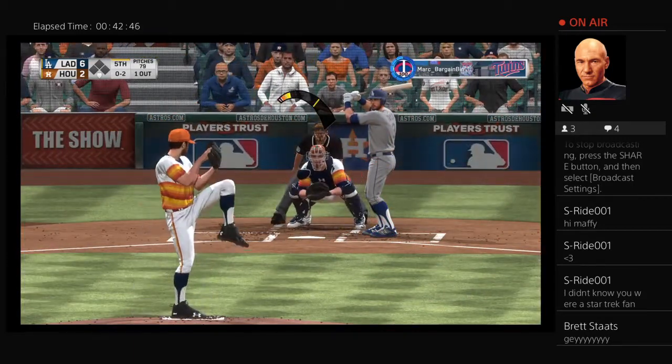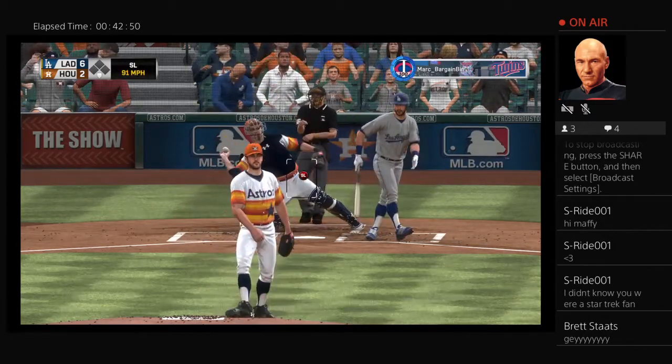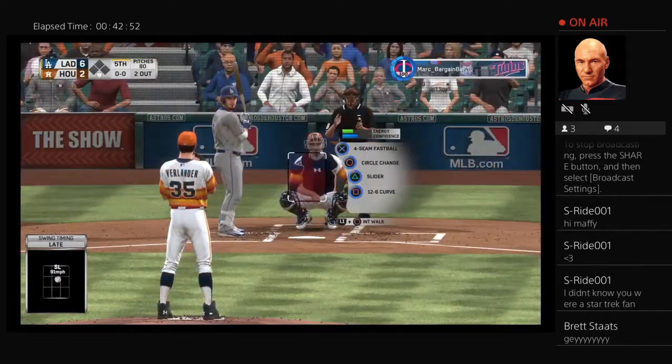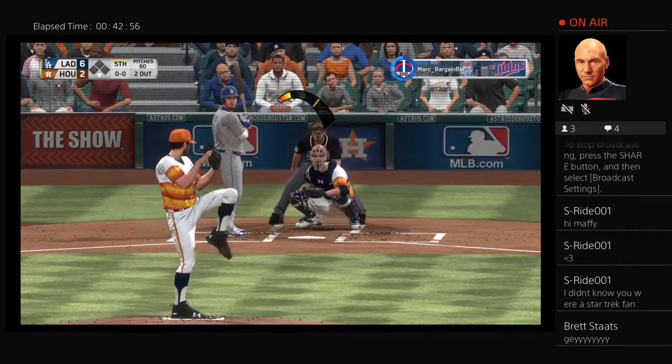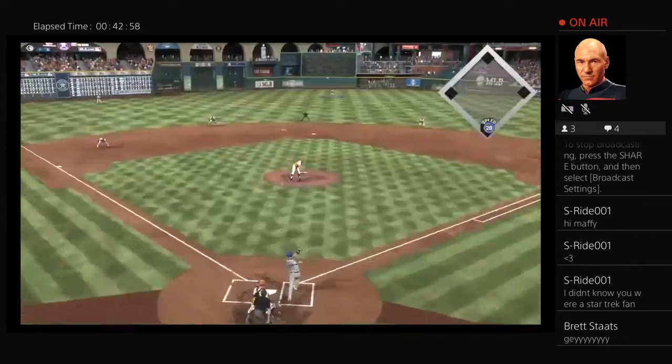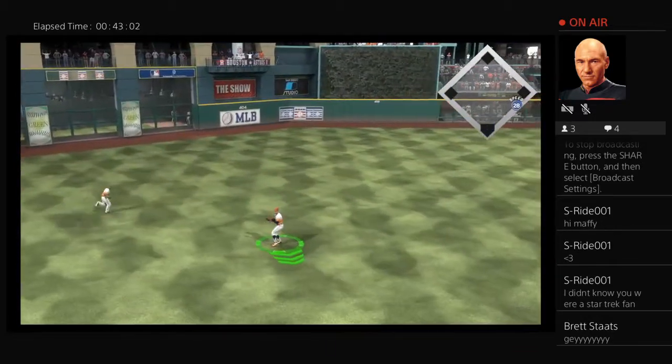Trying to send him packing for the second time. And this is swung on and missed, so it's 2 up, 2 down to start the 5th. Digging in, Yasmani Grandal. A hit in 2 tries so far. Right on that pitch that time as he wraps it into center field, a base hit.